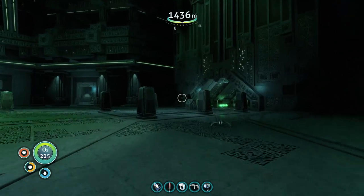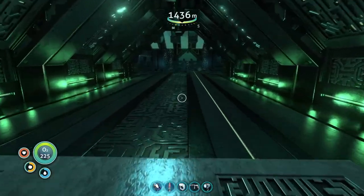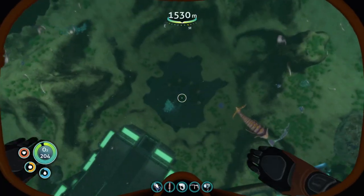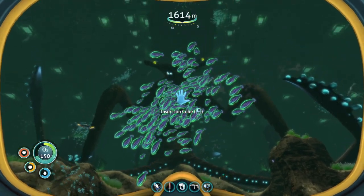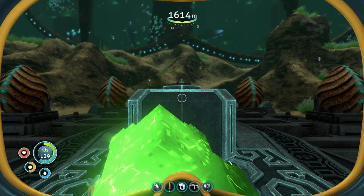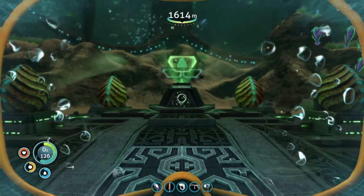We're gonna see if we can't help her out with her babies. I feel bad, man. She's just been sitting here all this time trying to hatch her babies. God, she is huge, dude. I'm glad she's at least not hostile. Like, she's not trying to kill us. There we go. She has landed. She is ready. She knows we got an ion cube strapped. All right, let's do this, guys. Insert our ion cube in here for her, and let's see what happens.